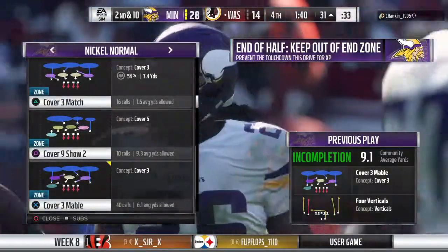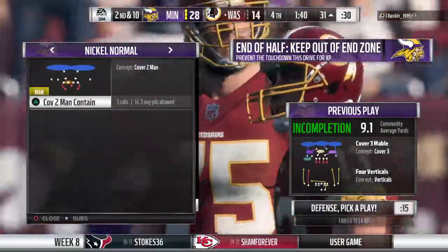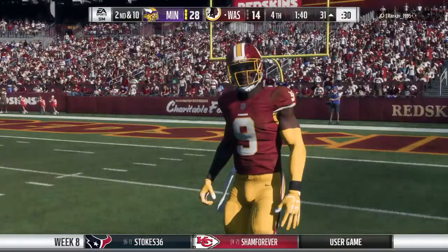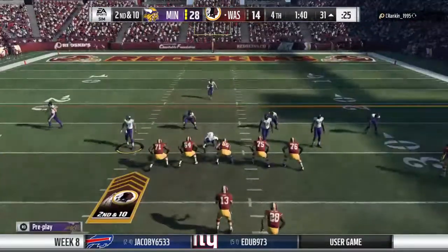Well, they're slinging it. And then there's one you've got to put a timer on, huh? I mean, that one came in hot. That came in hot, but overthrown, out of his reach and incomplete. 2nd down following the incompletion.